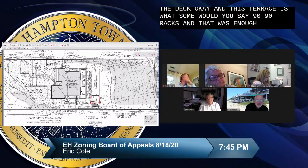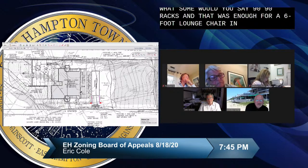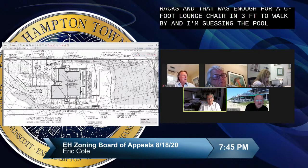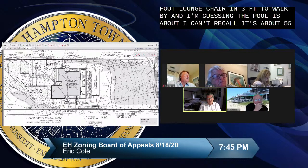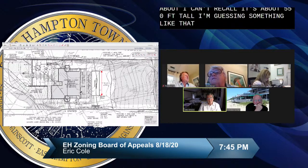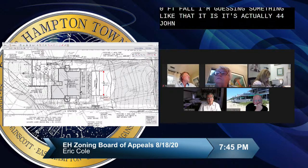Enough for a 6-foot lounge chair and 3 feet to walk by. And I'm guessing the pool is about, I can't recall, about 50 feet. Paul, I'm guessing something like that. It's actually 44, John. Oh, okay.